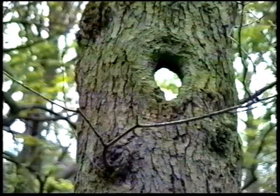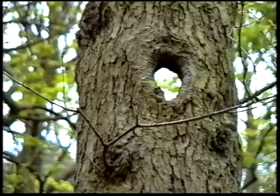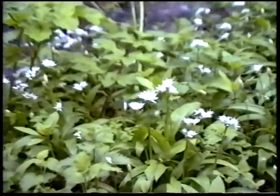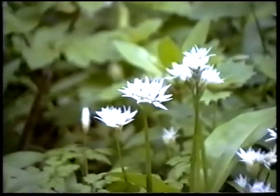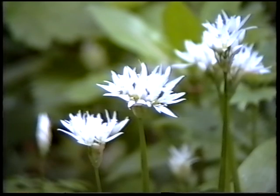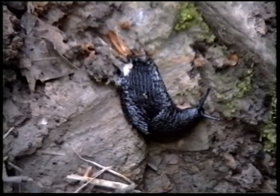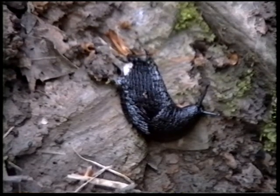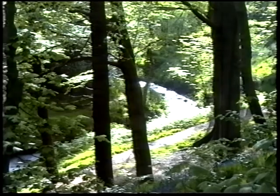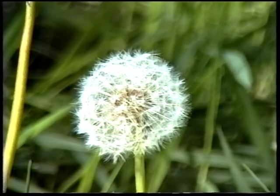This part-dead sycamore has provided shelter for both a squirrel and a blackbird during the summer. The garlic is now in full flower. The slug is an essential part of the wood, removing debris and breaking it down into compost. The shade of the leaf canopy retards growth at ground level, and the dandelion has already completed its life cycle.